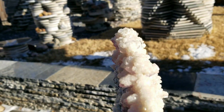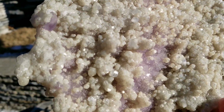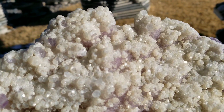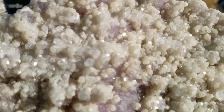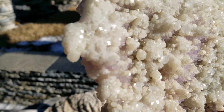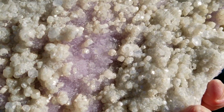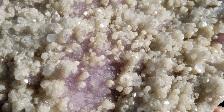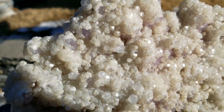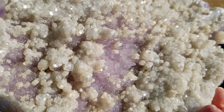But on the back of this, I don't know if they'll show in the video, if you look closely, and the guy who sold it to me hadn't noticed these, and he said it was quite valuable, but there are several very small blue dodecahedral fluorite crystals. I'm trying to move slow enough so you can pick them out. I just remember there being 6 or 7 of them. Anyway, I don't know if you can see them or not. I'll try to get some close-up photos.